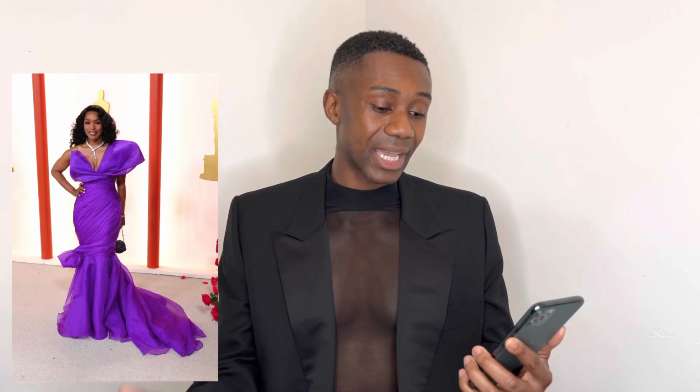The top of it kind of looks like a bow, but it isn't. And then it's kind of got off to one side with another kind of bow silhouette on one side at the knee, dropping to the floor and kind of fishtailing out. I think she looks gorgeous. I think she looks rich. She looks like money. Love this look on her.